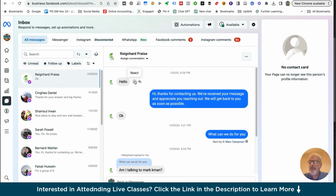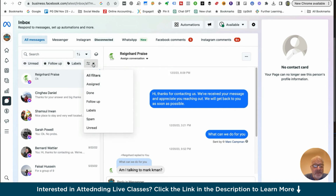So if you look at the menu, your centralized hub as it were, this is where you can manage your entire inbox. You can look at just the messages, Messenger, Instagram, WhatsApp, Facebook comments, Instagram comments. So here you see all the messages, whether it's unread, if it needs follow-up. You can label it. Here are the filters that you can specify.